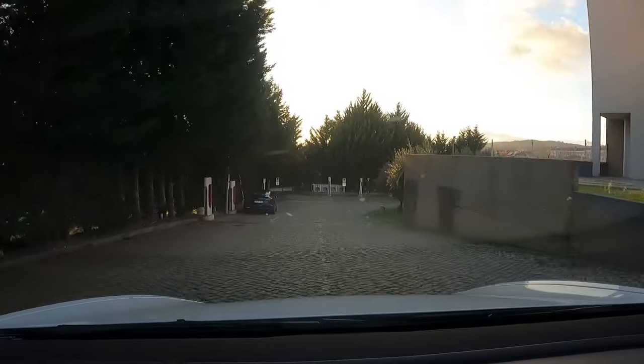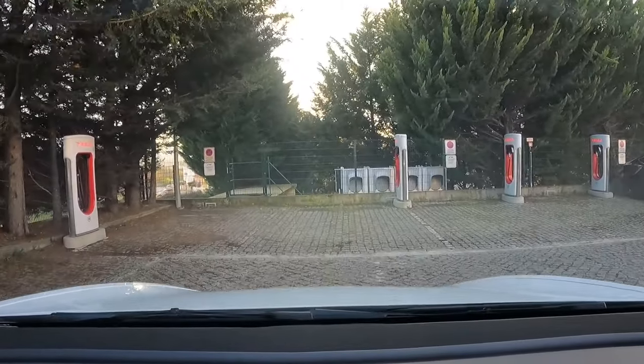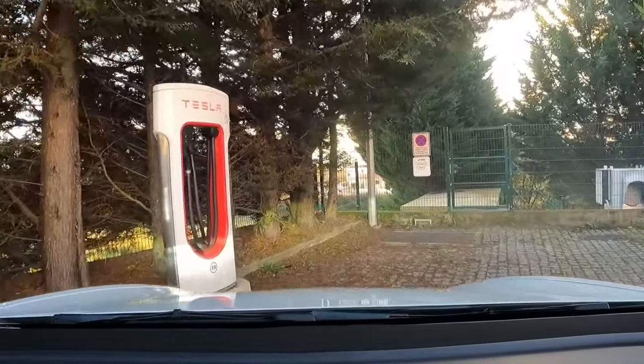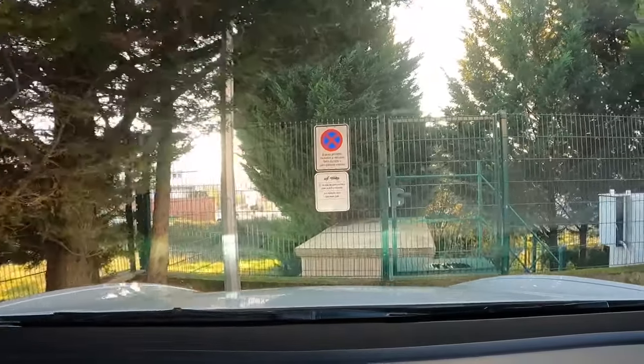These are the V2 chargers, 150 kilowatt. This one there seems good. Like this one here seems even better. 3B. This one is which one? 3A, yes, I can use this one. 3A, 3B. Better not accelerate over the edge, it's a cliff.